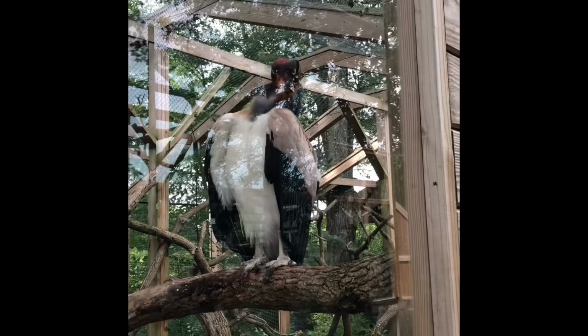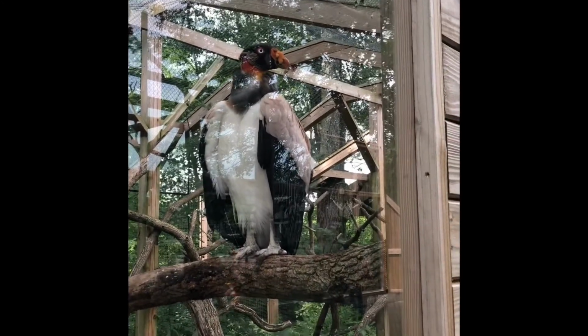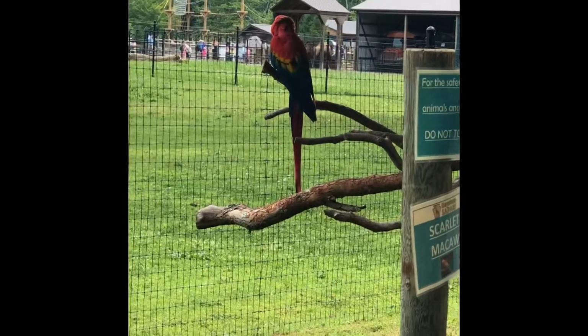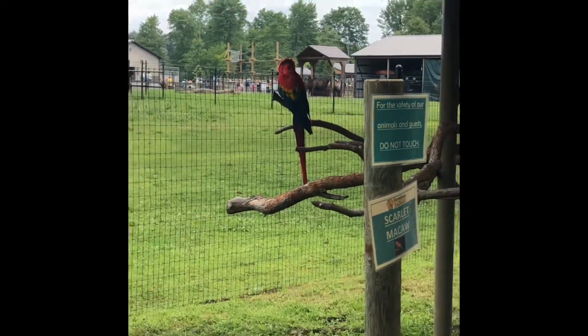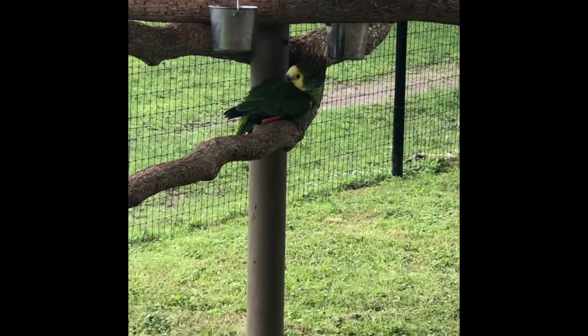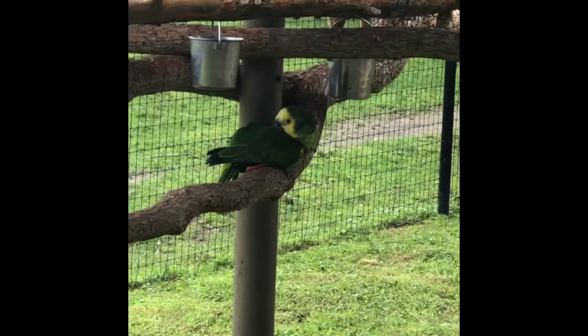And this is a vulture also. I'm not sure what type, but he was very big, a very big bird. And then here, I think this is a macaw. Yeah, this is a macaw. And there is another bird right there. How sweet are they?